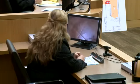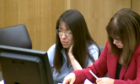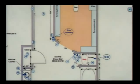122, what are we looking at there? That is a possible shoe impression that was found on the tile floor in the bathroom. And what number did you mark it? It was labeled impression number 1 when it was photographed with the scale. If we take a look at this diagram, do you know where it was found? Yes. You see a bubble that says shoe impression in an oval with an arrow pointing to where it was, somewhat between 5 and 6.